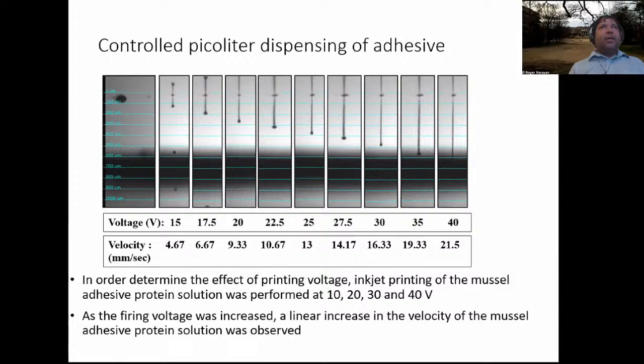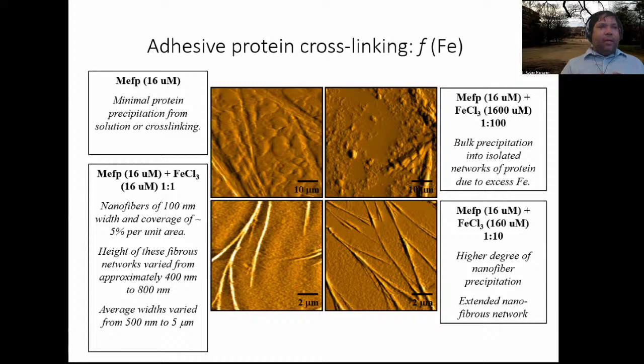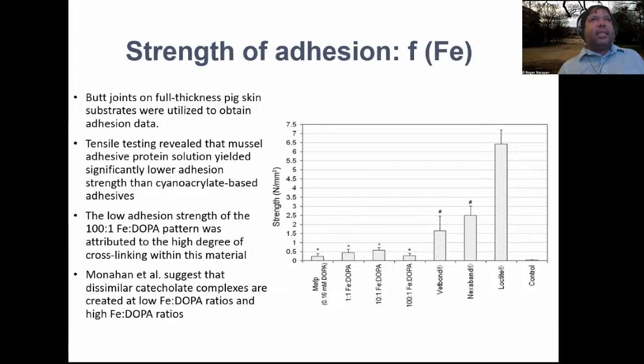And then by adding iron, we can make the material more cross-linked. We can make the protein cross-linked more, which means that the protein basically had more bonds with other parts of the protein in solution. And that made it more sticky. You can see here, when you look at how sticky things are, these are much less sticky than crazy glue. But you could print out these adhesives and print out the iron on it to make it stickier than without iron. And you could make it sticky enough for many applications.